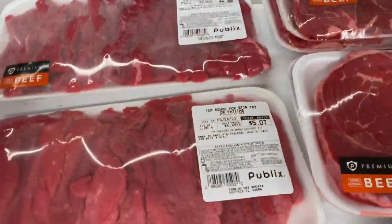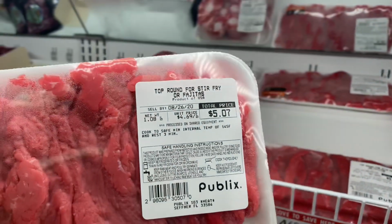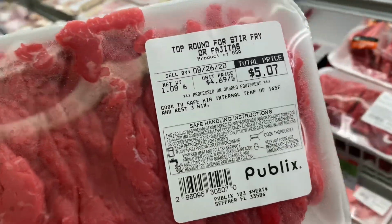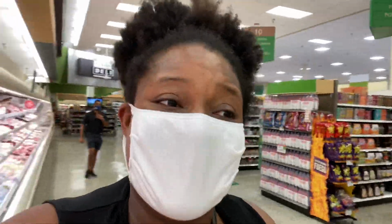Go ahead and go with this pack of steak. Yeah, I'm just going to get one. This is called Top Round for Stir Fry or Fajitas. But we're going to be using this for our steak tacos tonight. Oh, yeah. Well, for lunch. That's what we eat for lunch. It's 5:07. Yep. It's going to be a good time. Relax, girl. You ain't got no tomato and you ain't got no lettuce. So let me get tomato and lettuce and then we done.